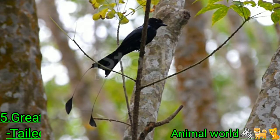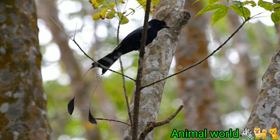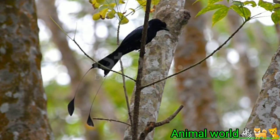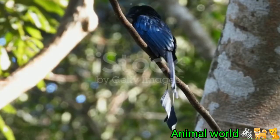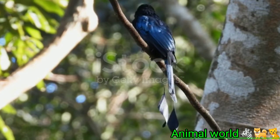The streamertail isn't the only species with these racket-like tail feathers. The greater racket-tailed drongo is a medium-sized bird from Southeast Asia. The bird has a glossy black body with a hint of blue and green. The greater racket-tailed drongo has a tuft at the top of its head and can easily be identified by its distinctive tail feathers, which twist just a bit toward the end.